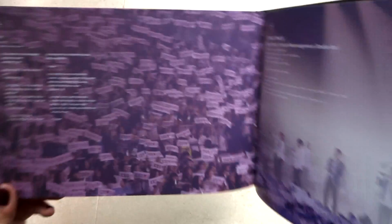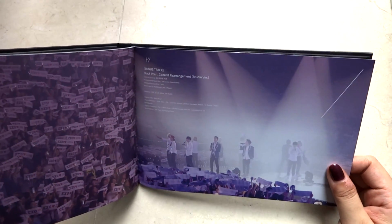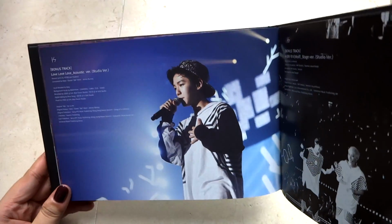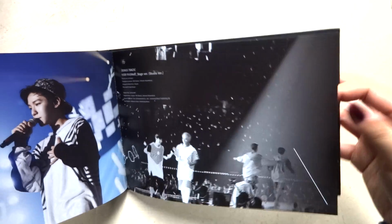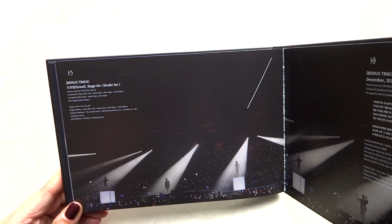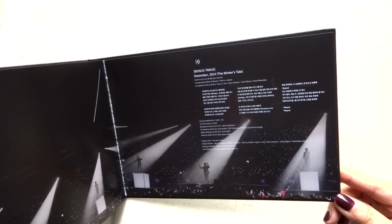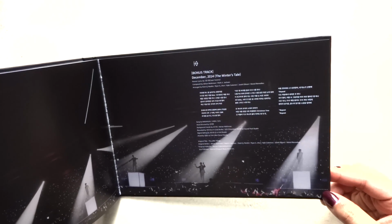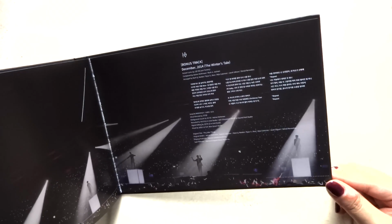And after the live songs, we have the studio versions of the rearranged Black Pearl, Love Love Love, Wolf, and Growl. And here's the other bonus track, December 2014, The Winter's Tale. It's the one that Baekhyun, Dio, and Chen have been performing on music shows as this year's Christmas song.